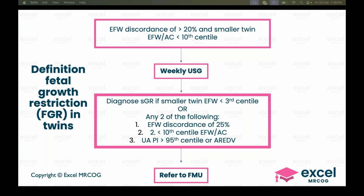So if the EFW discordance is more than 20%, the next step is to do a weekly ultrasound. This is what you must remember as per the new guideline. Yes, Dr. Verinder says that if discordance is more than 20%, do a weekly scan. Yes, they said discordance more than 20% and the smaller baby less than 10th centile, do a weekly scan, but confirm the diagnosis. 25% discordance is not enough because they said any two of the following, right? So discordance of 25% with either the smaller twin being less than 10th centile or having Doppler changes. Just 25% discordance is no longer enough for the current definition. Is that clear, everybody?